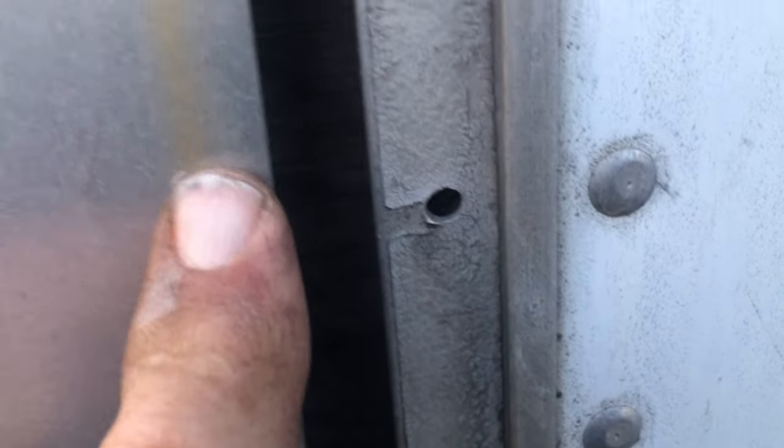I just realized there's a lip there. This piece of metal fits into that. Also, it's off-centered. So I've got my work cut out for me still, even though I got all the rivets out. I don't know, they're on the ground here somewhere.